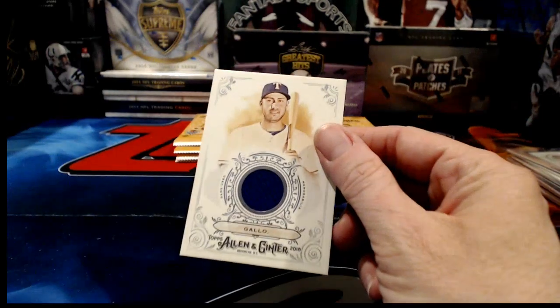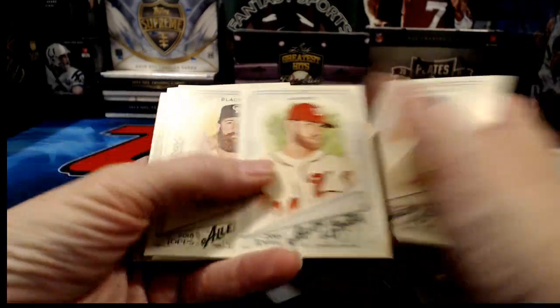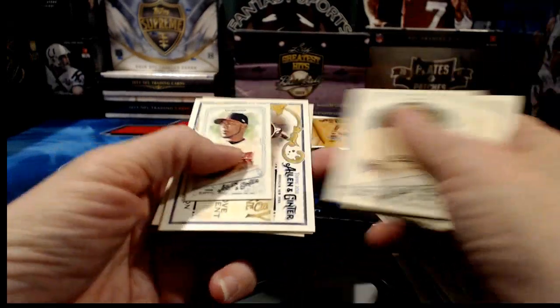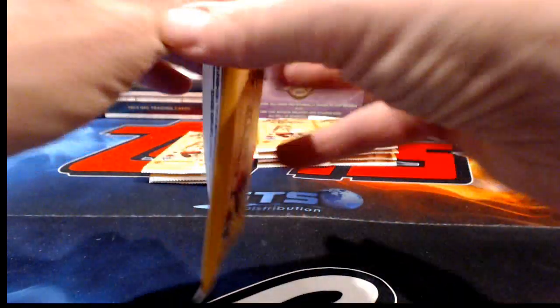Joey Gallo, Texas Rangers. But we are closing in on the last of Allen and Ginter. Those few little packs left behind there, all we have left of it. And of course, remember at the very end of the break tonight, after we take a look at our hit recap, and we'll put up the spreadsheet information again, like we always do. And then after that, we're going to look at all those minis, all those baseball player minis. We're going to check them out from the back side.